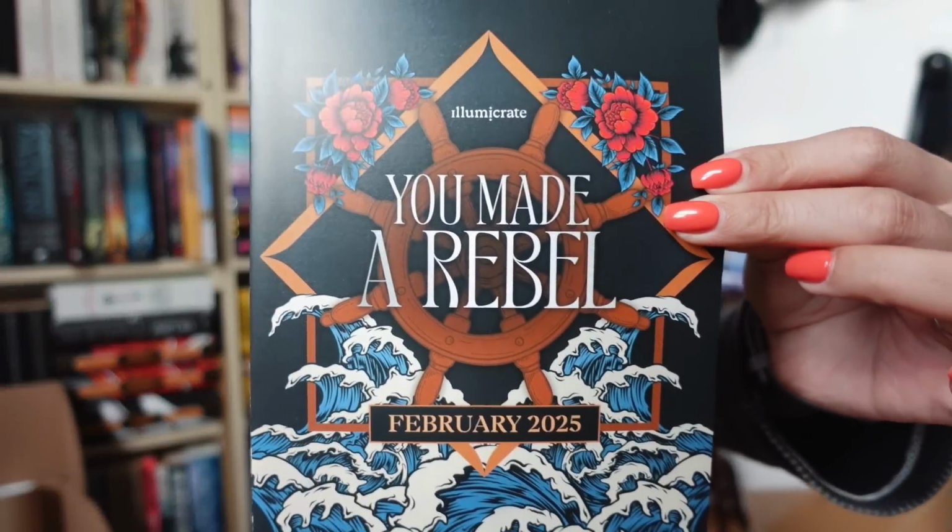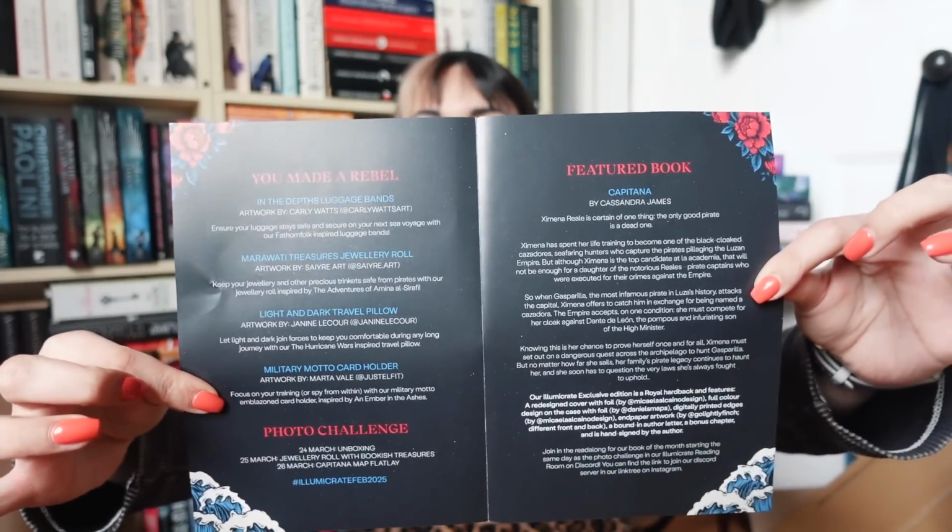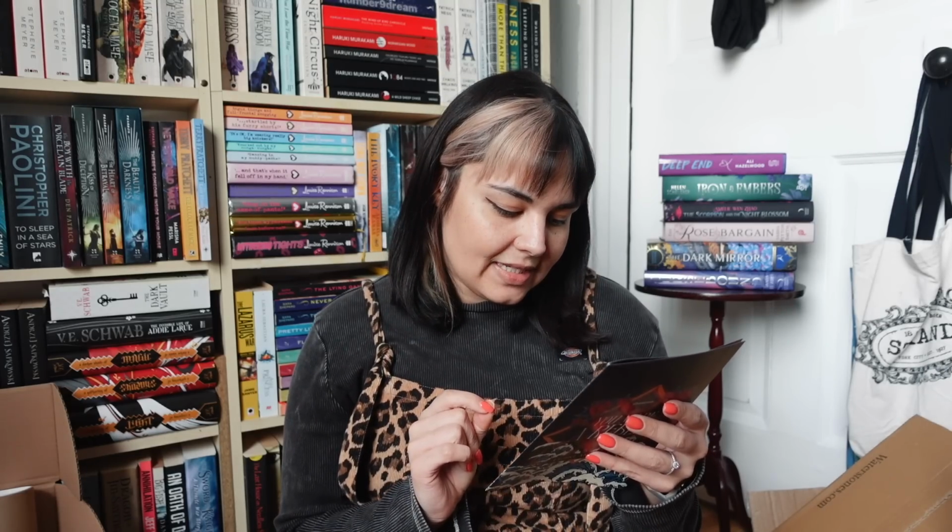But I believe that a lot of people have skipped this box because they're not happy about the pick, which I am also not. But in terms of the box, let me find the theme for March, which is You Made a Rebel. This is a pirate book. Here are the spoilers if you guys would like to pause and take a look. I will of course be going into this one blind, and the theme for next month is haunting spirits, which is exciting. I will have seen a spoiler for this, but I can't remember what it is.